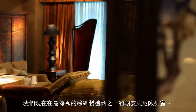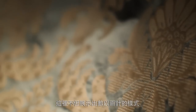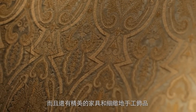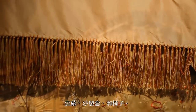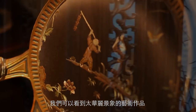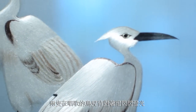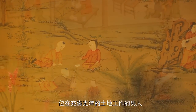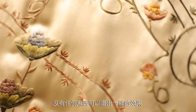We are now in one of the showrooms of Anthony Chao, maker of some of the finest silk anywhere. There are hundreds of patterns on display, as well as exquisite furniture and finely crafted accessories. A tassel, an afternoon throw, a chair. We can see artistry too in the gorgeous screens. Two birds singing as they shimmer against the light. A man working in a field of lustrous brown. It is impossible to draw this effect with anything but silk.